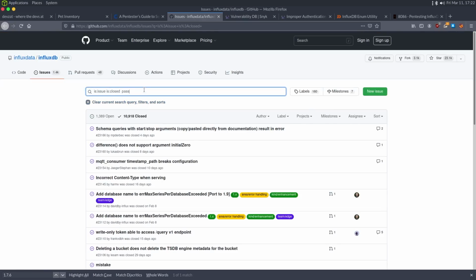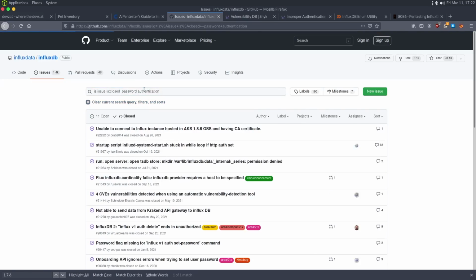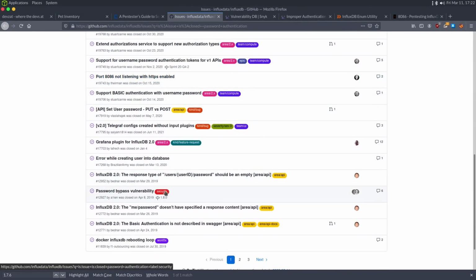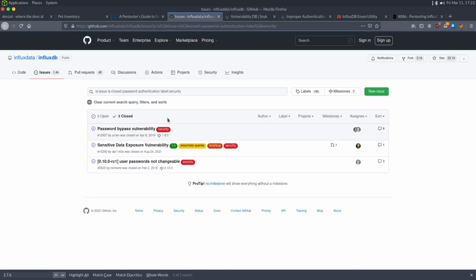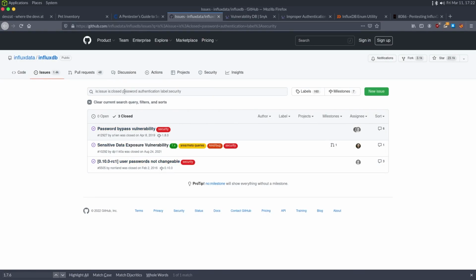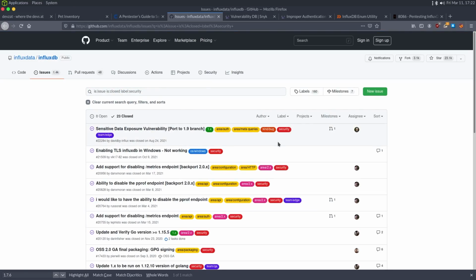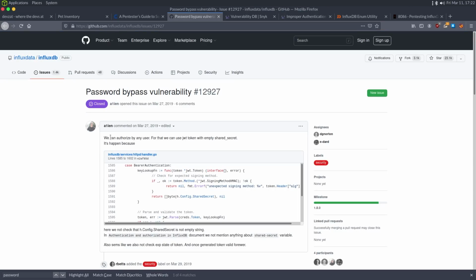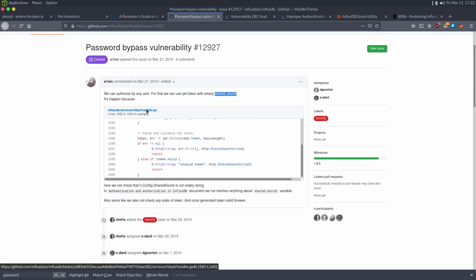And I'm going to search for password authentication. And if we scroll around, probably a 2019 timeframe, here we go. We have one tagged as security. I can click on the security tag also and see every security vulnerability. So if we don't search by password authentication, just look at label security, this could also be another good way to find vulnerabilities that it would be vulnerable to. But this password bypass vulnerability says we can authorize any user as long as we have an empty shared secret in our JWT token, and goes on explaining why.